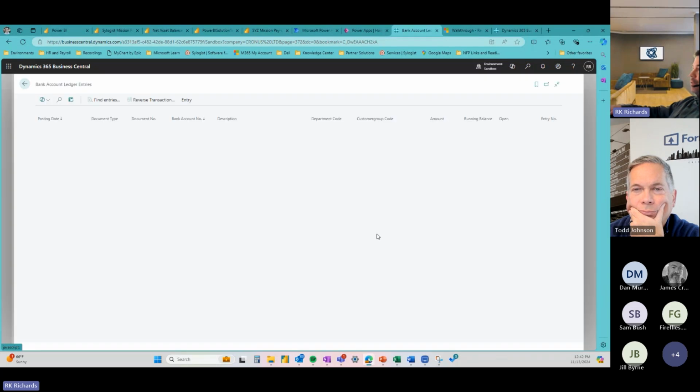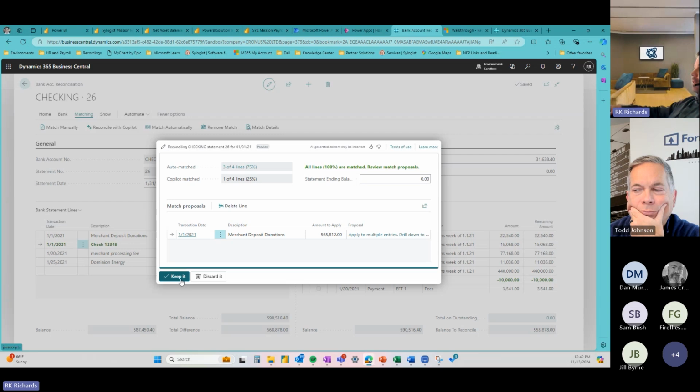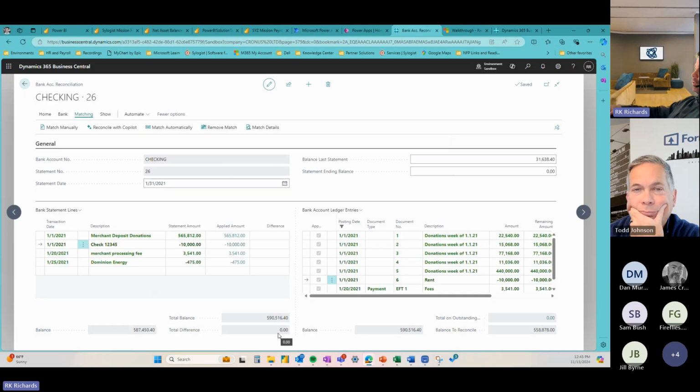It's telling me that it's going to apply all of these entries to this one line in the bank statement, and I'm going to say keep it. And it has just reconciled my bank account for me. You can see that the difference here is 0. So that's Copilot functionality to automate your bank reconciliation. Very powerful, a newer feature that has been released.